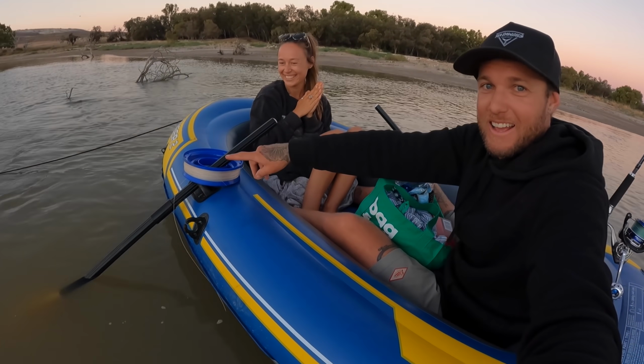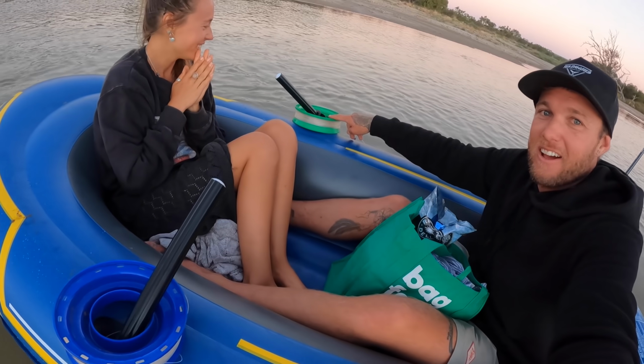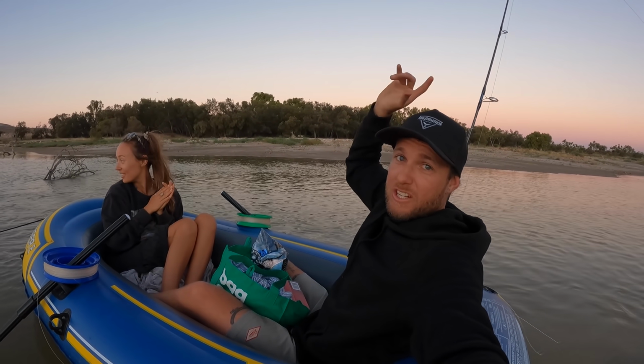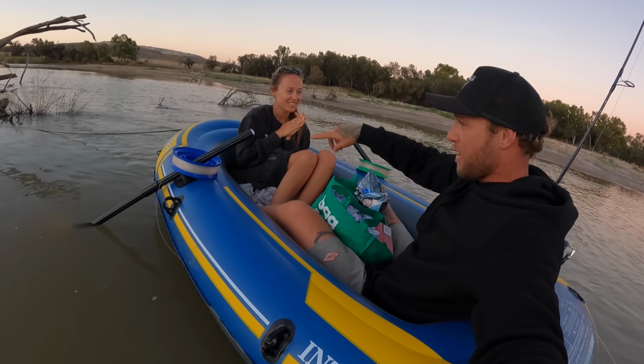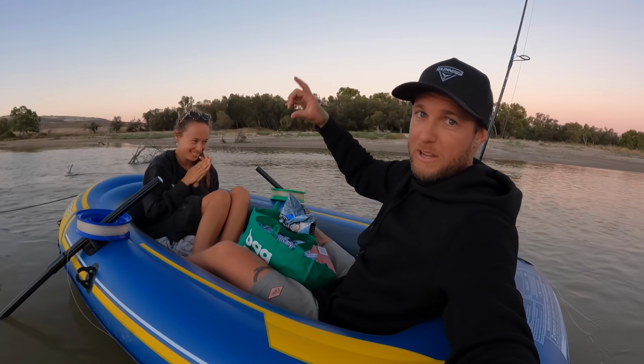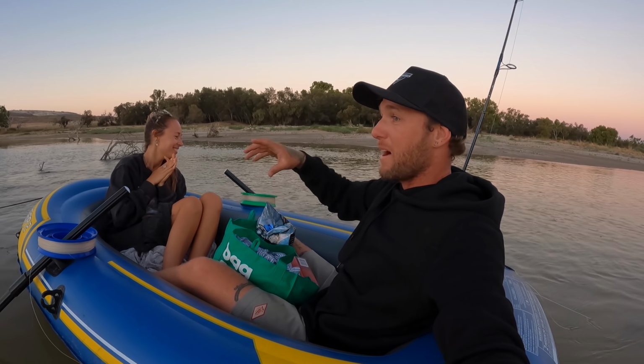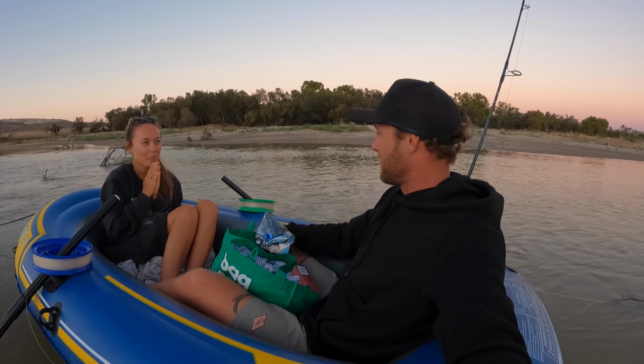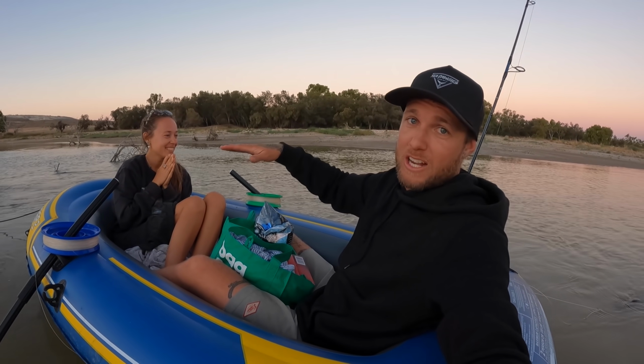Look at this, we've got a hand line here. We've got another hand line here. And behind me, I've got the fishing rod. So the fishing rod's got a steel trace and a hook on it. These two hand lines don't have steel trace, but they've got big dirty hooks with big slabs of mullet on them. So all three rods have big juicy slabs of mullet. And this is us for the next couple of hours until this tide turns dead.